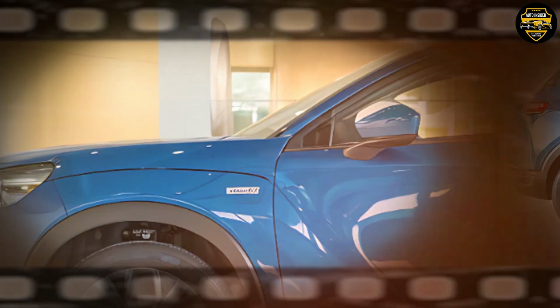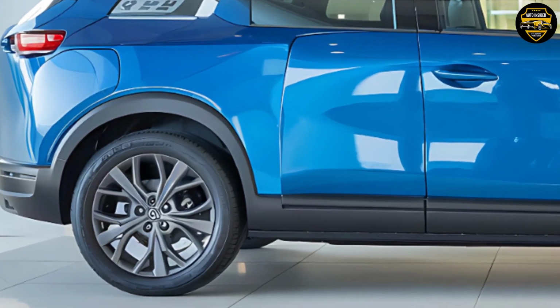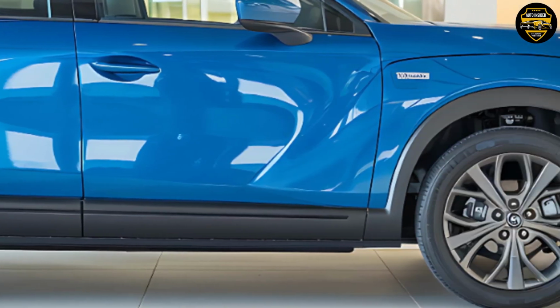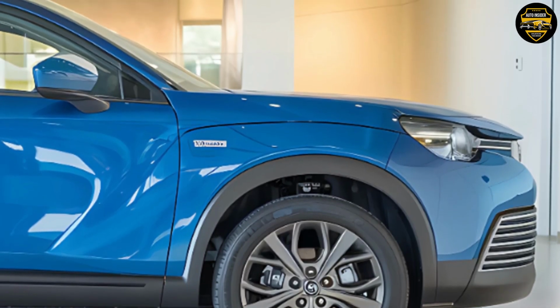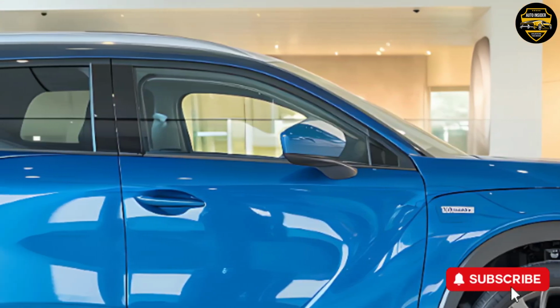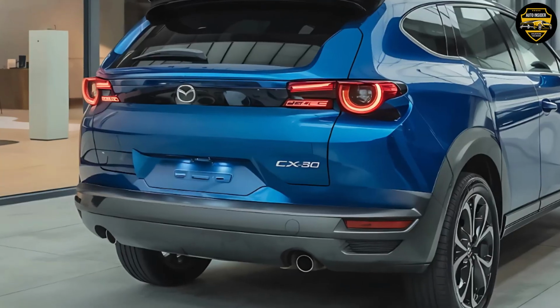From the profile, it still carries that coupe-like roofline and short overhangs, which give it a sportier stance than most in this segment. New alloy wheel designs, especially the sleek 19-inch variants, really elevate the side profile, and fresh color choices like zircon sand metallic and rhodium white pearl bring in a more premium vibe. In a world full of anonymous small SUVs, the CX-30 stands out as something thoughtfully crafted.